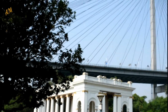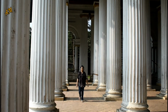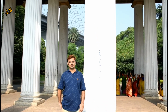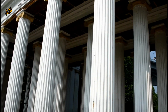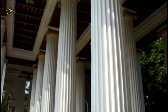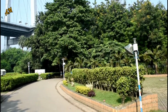The Palladian Porch, the monument itself, is heritage to Kolkata. The adjacent area has a lot of greenery and is maintained very well. The walkway between the pillars is really enchanting. It is a very good place to walk or spend time and enjoy nature's beauty.